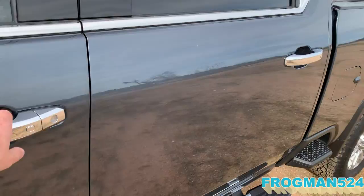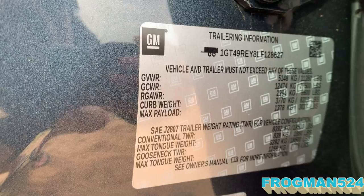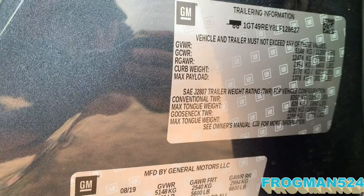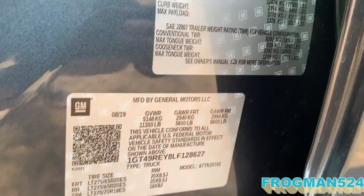On these new trucks, one of the cool things is actually there's no guessing anymore. They put a sticker on the inside of your door here, and it tells you exactly GVWR, GCWR, rear gross axle weight rating, your curb weight, and your max payload. So you don't have to guess anymore, you just know. And then it shows you your conventional trailer weight, 18.5, tongue weight, gooseneck trailer, 18.5, and then the tongue weight, and then VIN number and all that stuff.